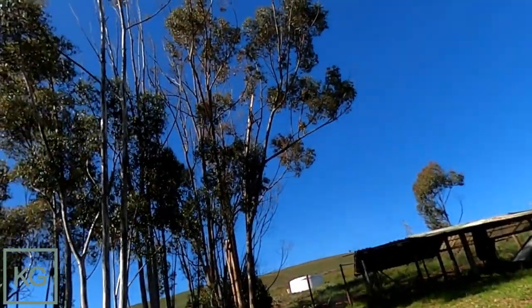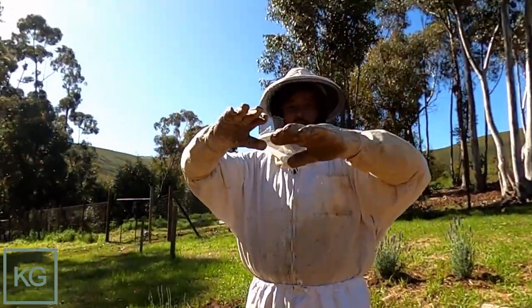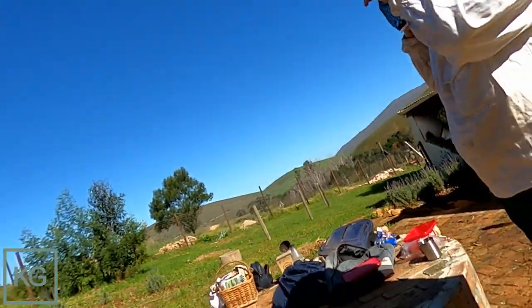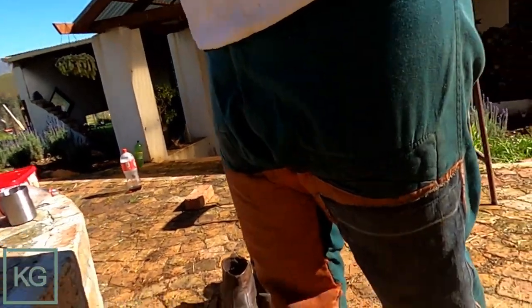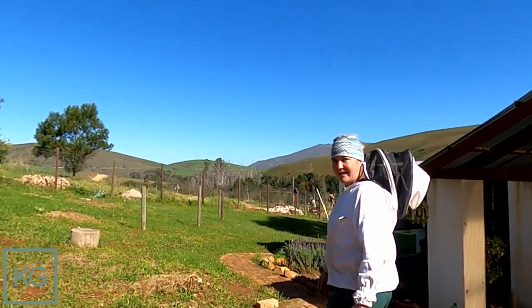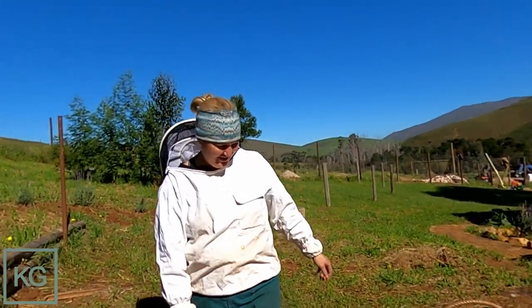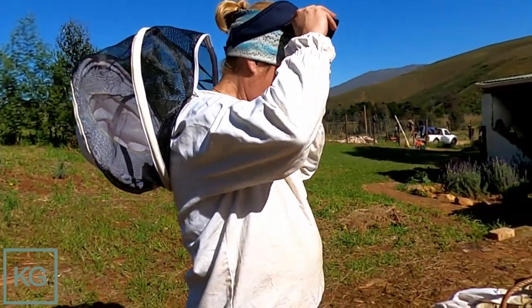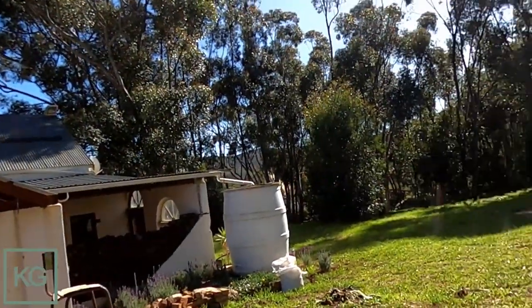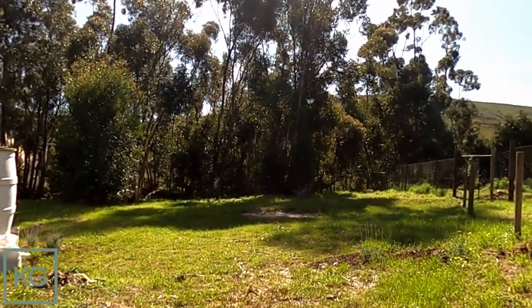So I'm actually kitted better. Just swing this around so you can see. I've got the proper kit on, and you're wearing not such a proper kit. Chainsaw pants, some jeans. See, I can't breathe. Claustrophobia. Okay, let's go check these bees. I'm just always worried that my pants are going to slip off. Check the back of my pants quickly. It feels loose here.